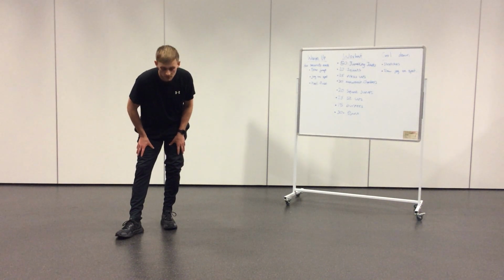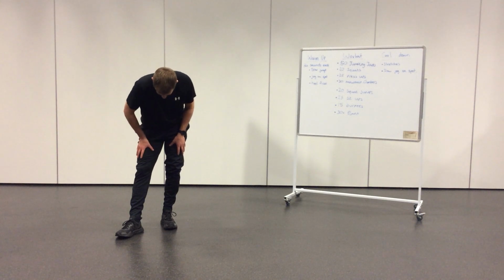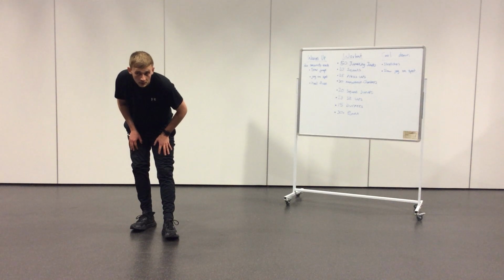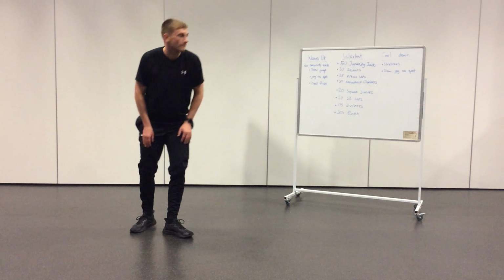Question 1, name a bone in the arm. So it could be upper arm or lower arm. Name a bone in the arm. 2, name a bone in the leg. Name a bone in the leg.